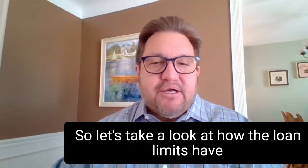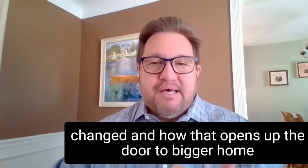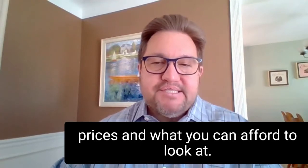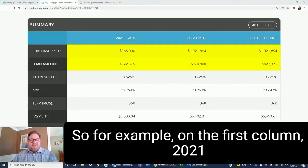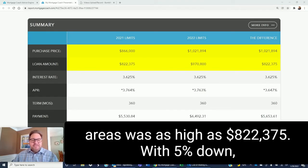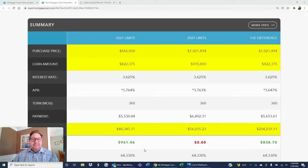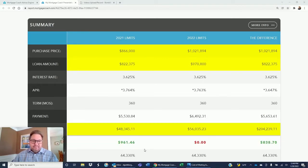So let's take a look at how the loan limits have changed and how that opens up the door to bigger home prices and what you can afford to look at. So, for example, on the first column, 2021 limits, the loan limit in the high cost areas was as high as $822,000. With 5% down, that translates to an $866,000 purchase price.